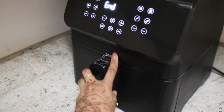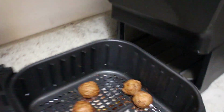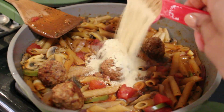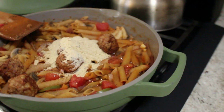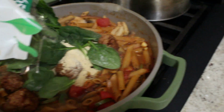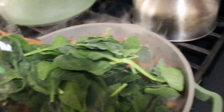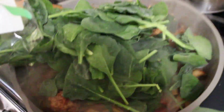Okay, are you ready to see these cooked meatballs? Oh my god. How delicious do they look? Then we add a half cup of nutritional yeast into the pasta. And then last but not least, a whole bunch of frozen spinach, which I have to do with 2 hands, so we'll be right back.